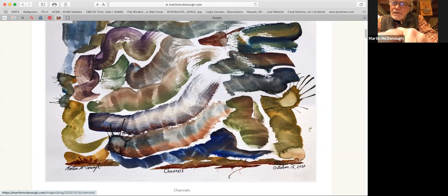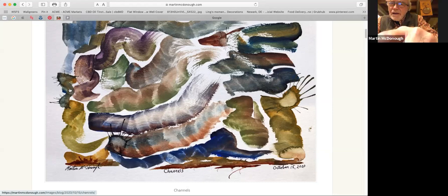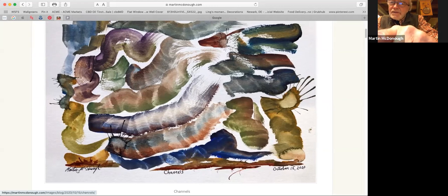And there are figures on either end of them. On the far left side, you see there's maybe 3 or 4 figures, and the one to the right of that. They're right at the end of the tube, the channel. So they may have either come out of that channel or be going into it.